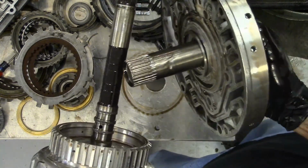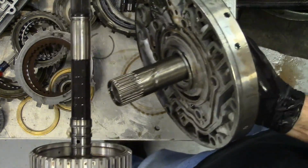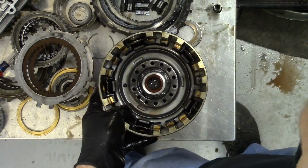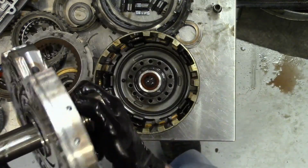Matter of fact, I wouldn't be surprised. If you see how that's machined? Yeah, it's got 2 recesses. I think they would have machined that tone wheel right there. So they were ready for it. Manufacturing was ready for it, but software engineers probably weren't.